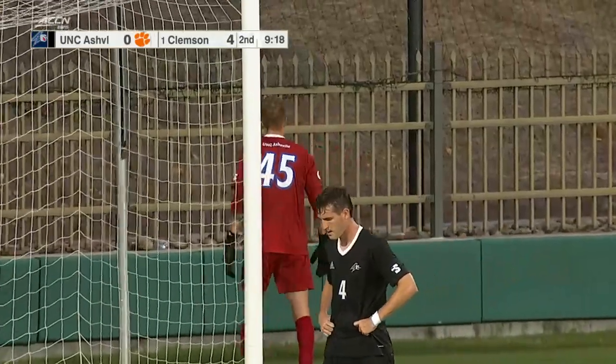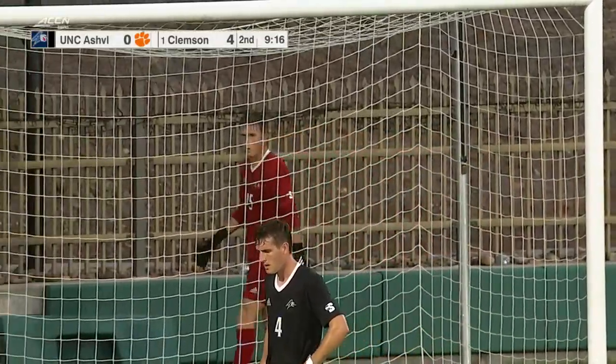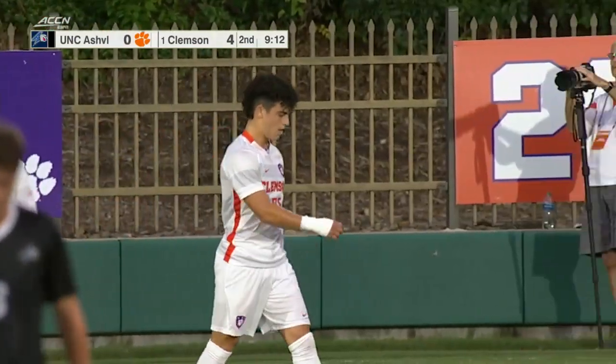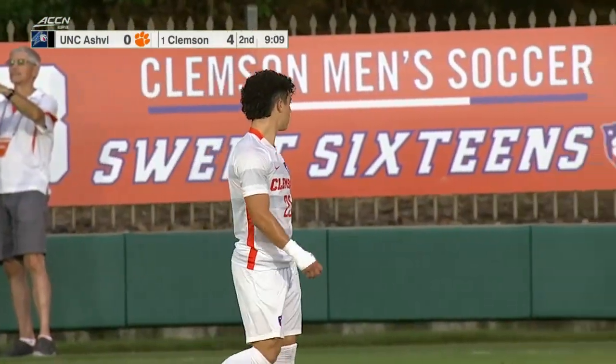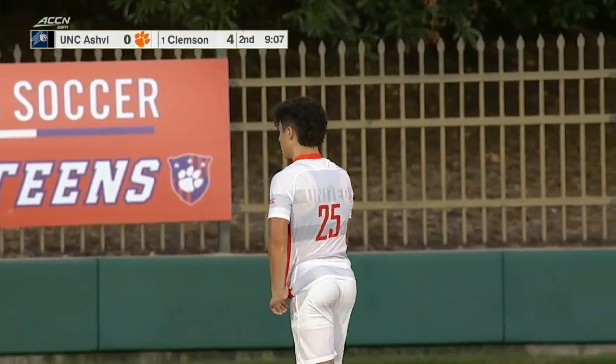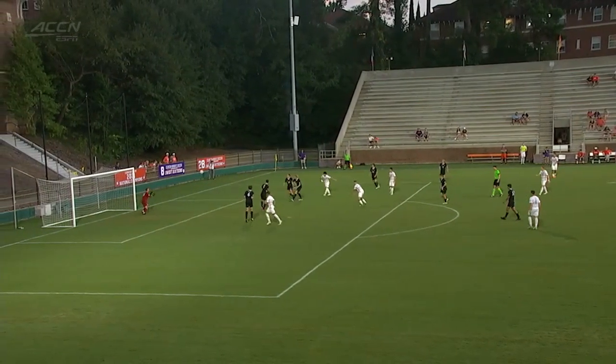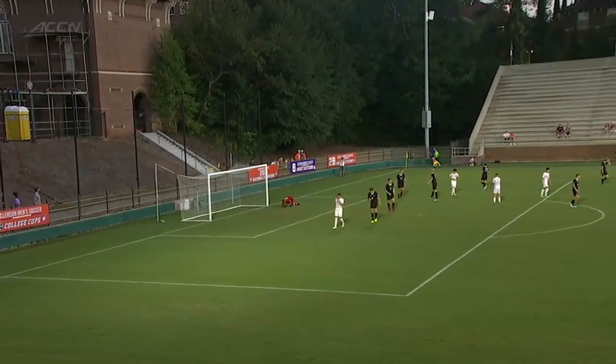Again, that's just all work rate. Hard work makes up for many a mistake. Good tackle there, but he just sticks with it. Nearly picks it out at the top near post here. Worth another look. Just shy of the crossbar. Yeah, he didn't miss by much.